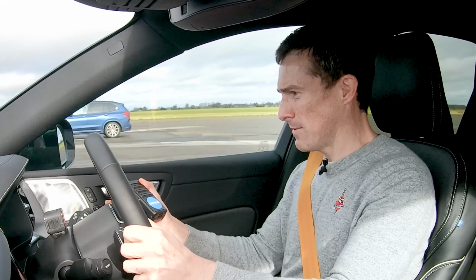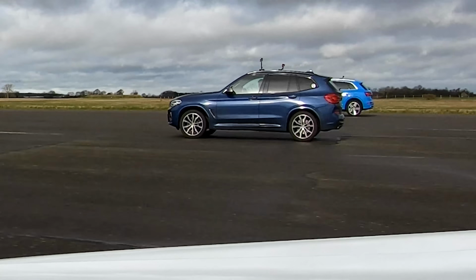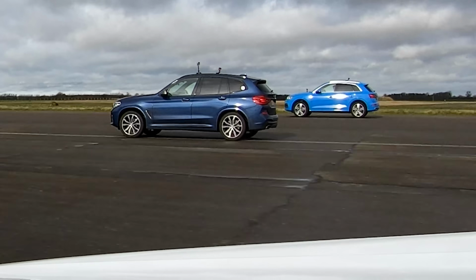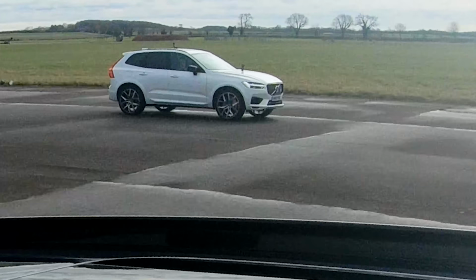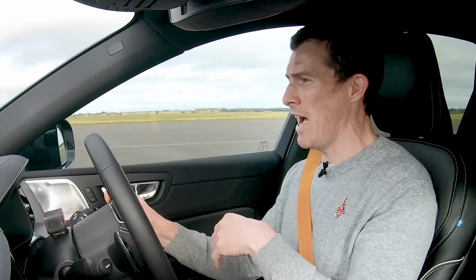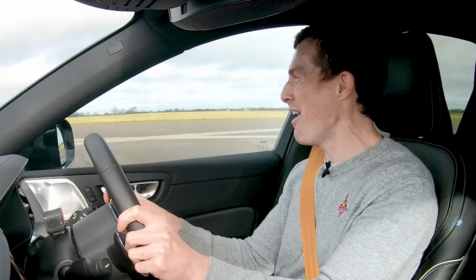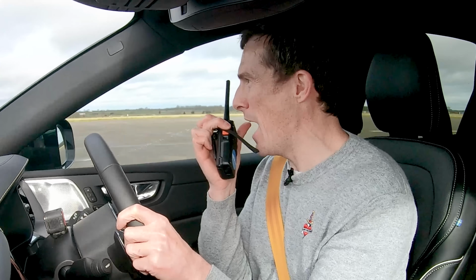Come on. This picked up nicely again, but not as good as last time. In fact, I'm at the back of the pack. Bugger. Oh no, this is a complete role reversal. The Audi's doing much better now, it's not having to change down. I'm getting totally dropped. Guys, I'm calling it off now.